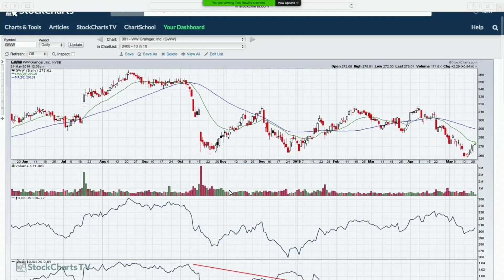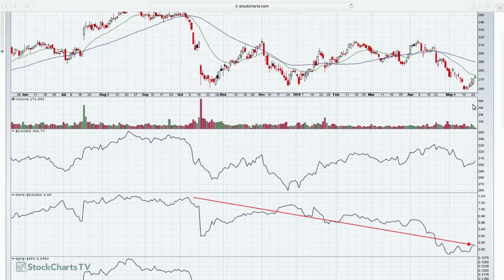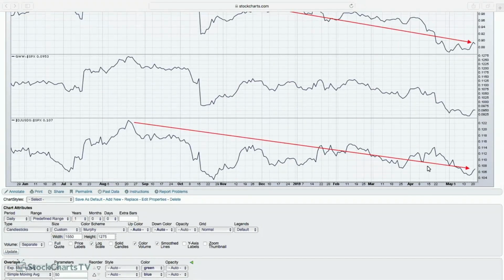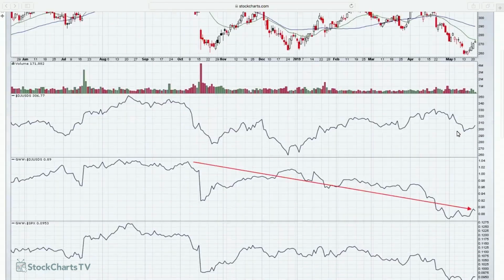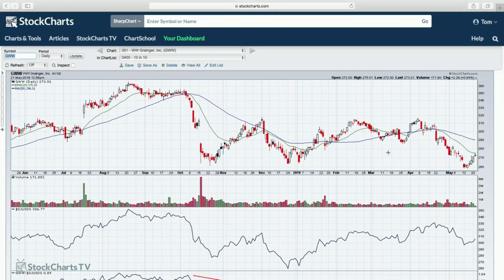All right, WW Grainger. Don't like it. I think you're testing the 20-day from underneath. I would be a seller here if I owned it. You've got a stock that's been underperforming its peers, and its peers have been underperforming. So you're getting a bounce. I think this is an opportunity to sell until we start to technically trade better, meaning getting above the 20, getting above the 50, and starting to see some relative strength. I'd avoid the stock, so I don't like it.